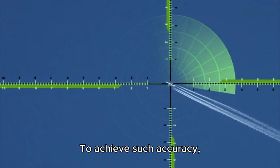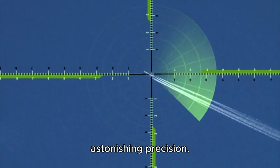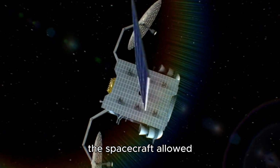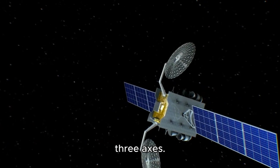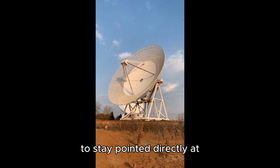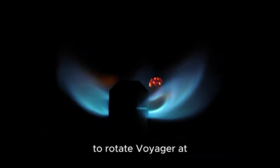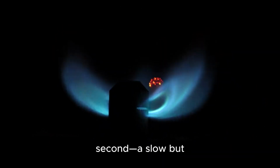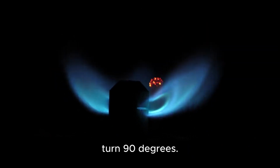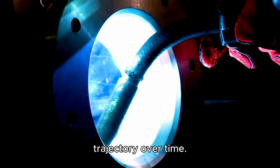To achieve such accuracy, Voyager's navigation system had to know its position and velocity with astonishing precision. Voyager 2's navigation system: 5 sets of thrusters placed around the spacecraft allowed it to rotate along all 3 axes. This was crucial because Voyager's large antenna had to stay pointed directly at Earth for communications. The thrusters fired tiny millisecond pulses to rotate Voyager at about 0.3 degrees per second. Slow but controlled motion, taking 5 minutes to turn 90 degrees. Another set of thrusters could fire longer bursts to adjust speed and fine-tune trajectory over time.